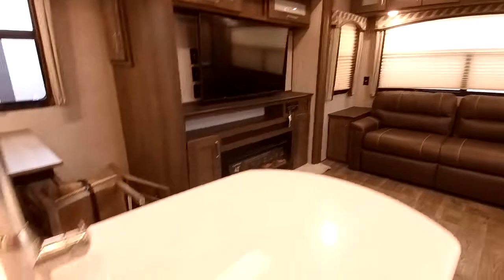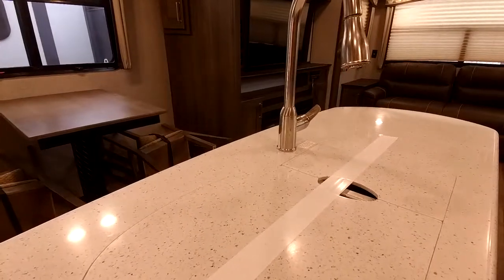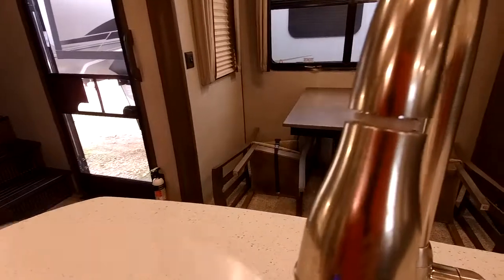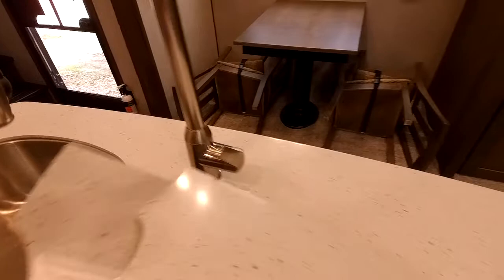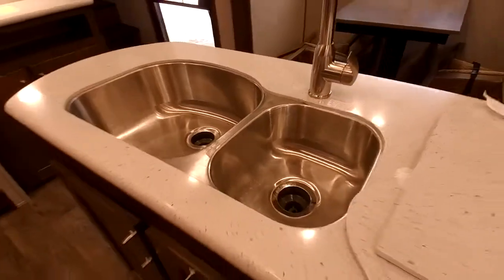Now, like I said, this is the brand new 2019 model. As you can see, it still has the tape here from the factory to keep the counter inserts from flying everywhere. So what I can do is take this tape off, oops, and show you. It's a very deep undermount sink here. So you have this large piece right here, and you have this one right here as well. So really great size sink.